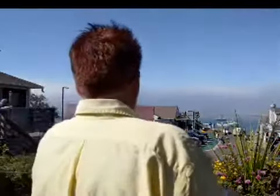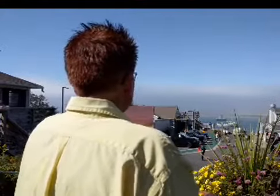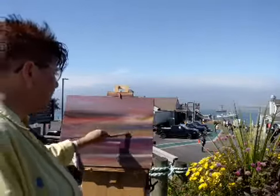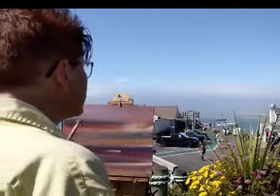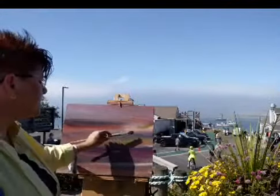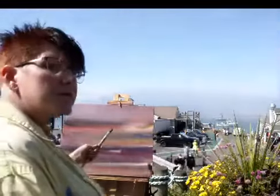So the fog is back. That's okay, because we're just going to keep painting. Technically we're still staining our canvas. We're just adhering the paint. The color comes later, much later. We're almost there, though. Be patient. You have to be patient with oil paints. They take a long time to dry. But I'm going really thin.